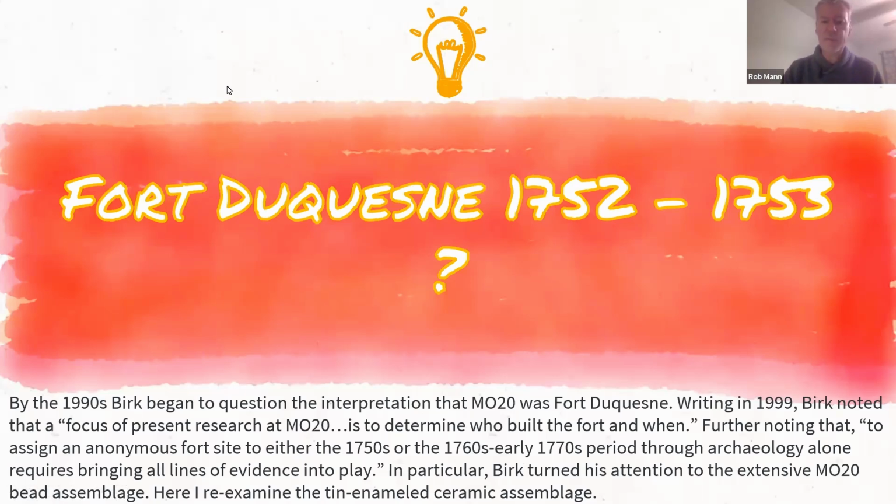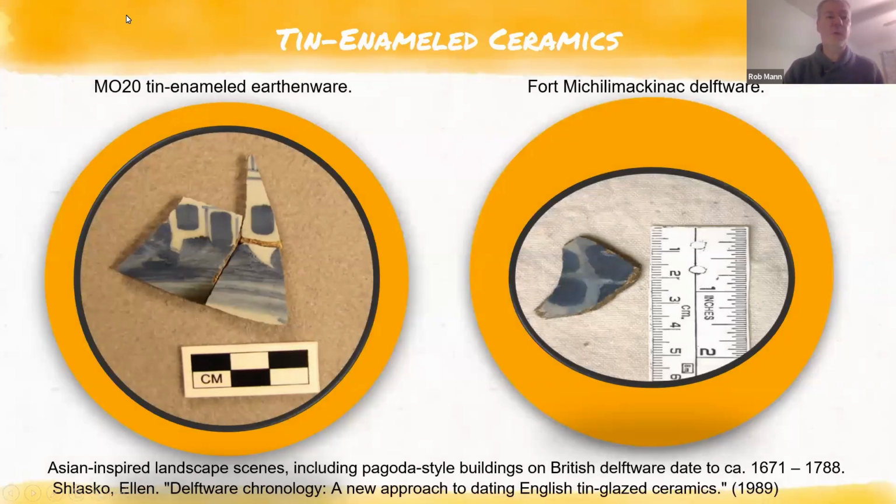I decided to look at the ceramics because I'm more familiar with them. And here's where we are with that. So when we look at the MO20 ceramics and we see these decorative styles, they don't look a lot like those French faience styles. So I started comparing these MO20 ceramics with ceramics from other sites occupied during this time period in the Great Lakes, and in particular up at Fort Michilimackinac. So I was able to go and look at some of the tin-enameled ceramics recovered from Fort Michilimackinac, and I was looking for patterns that matched.